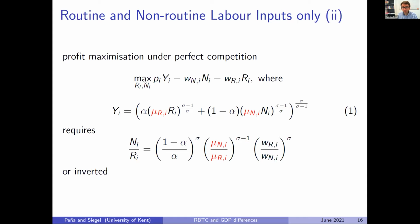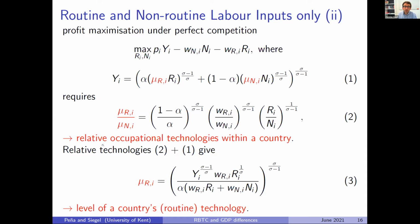Now, if you assume that firms maximize profits, you get some optimality conditions for them, which of course link the relative optimal labor use to relative technology and wages. But our interest is in technology, which is here the term in red. But we can invert this optimality condition to have an expression for the relative technology as a function of parameters, relative wages, and relative employment. So this is something that will inform us about the relative technology within the country.